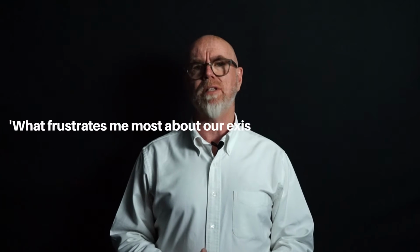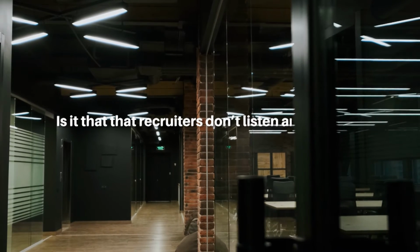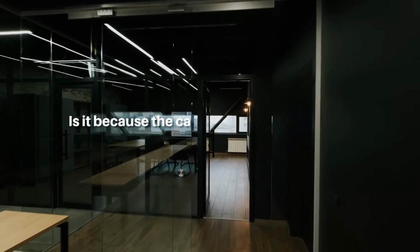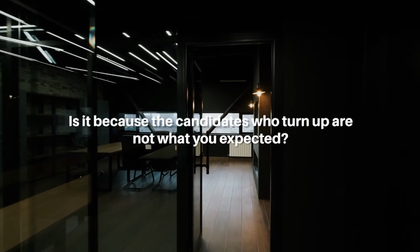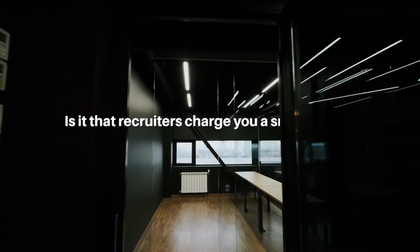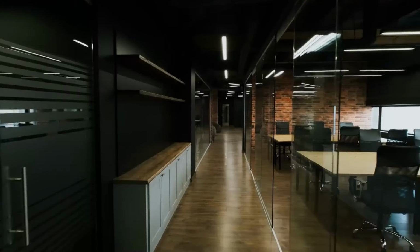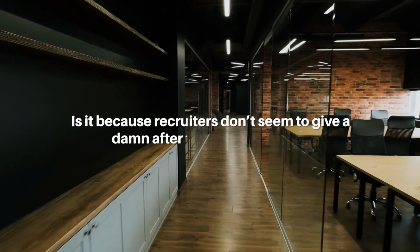Imagine knowing more about how they might perform and fit in with your company, your division, your team before you hire them. Finally, ask yourself, what frustrates me most about our existing recruitment process? Be really honest with yourself. Is it that recruiters don't listen and send too many CVs and resumes or not enough? Is it because the candidates who turn up are not what you expected? Is it that recruiters charge you a small fortune for simply sending a CV or resume? Or is it because recruiters don't seem to give a damn after they've been paid?